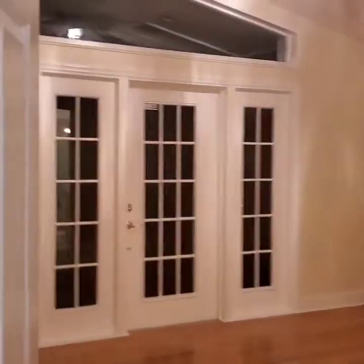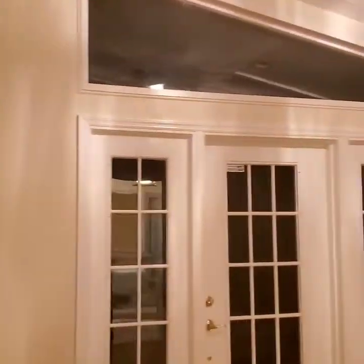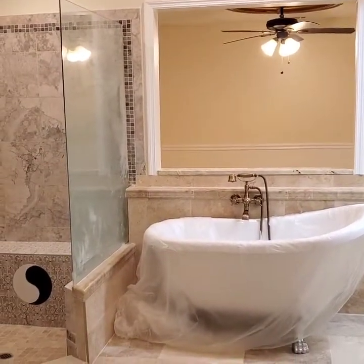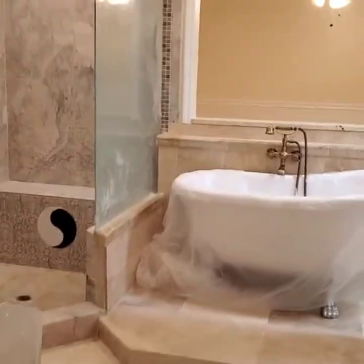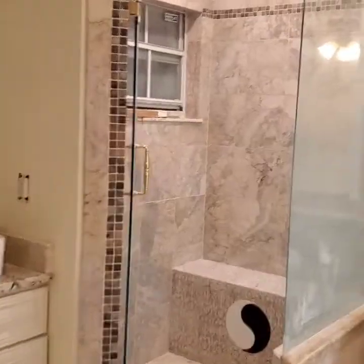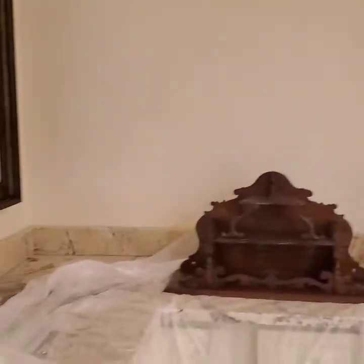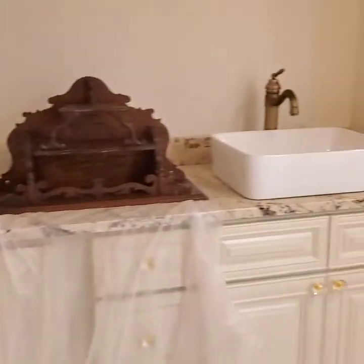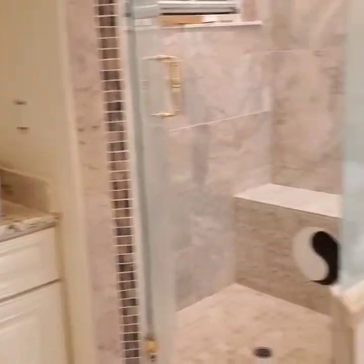Let me show you the master bedroom. We have to clean all the glass in and out. This is the master shower. How beautiful it is, right? This is an old house, however, they remodeled everything. Brand new countertop. This is a brand new cabinet. It's dusty. Everything is brand new.